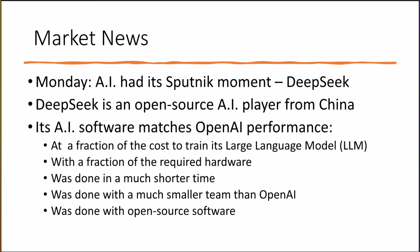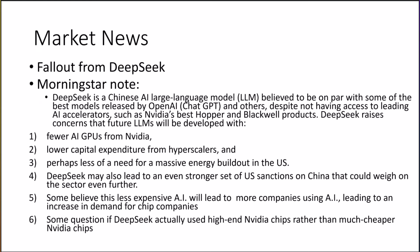So what does this all mean to investors? Let's go to the next slide for that. So what's the fallout from DeepSeek? Morningstar had the best summary that I was able to find.